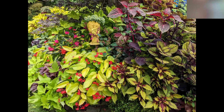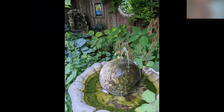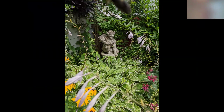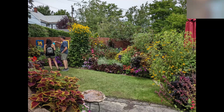But yeah, big, bold color. I love that combination, purple and yellow. And then in the way back, you get away from the color and they actually have a calm, cool hosta place. So you've got a fountain with hostas, another fountain, a gargoyle, water. Yes, the kids love the dog. He was very popular with the kids. Not much grass there, but you can see it's a lawn. That's the entire grass. All the rest of the yard is planted.